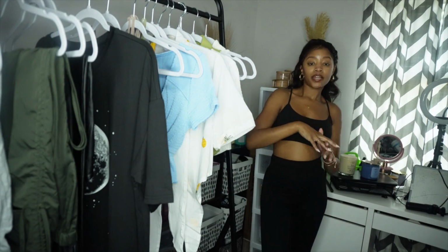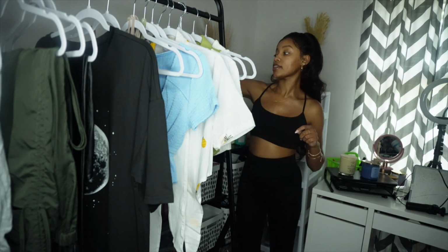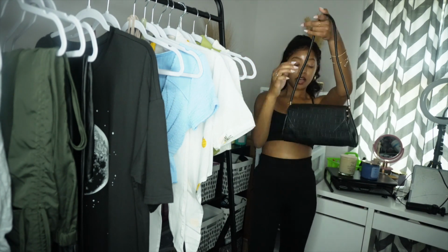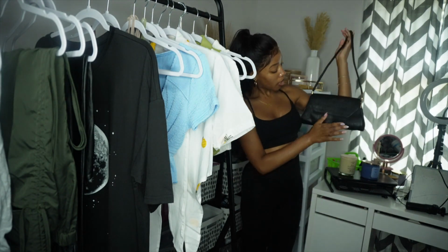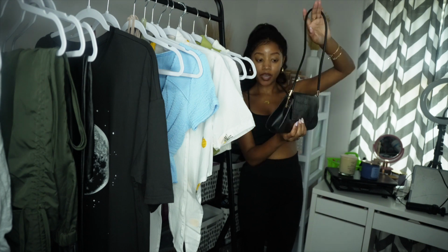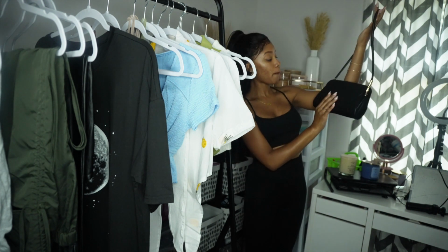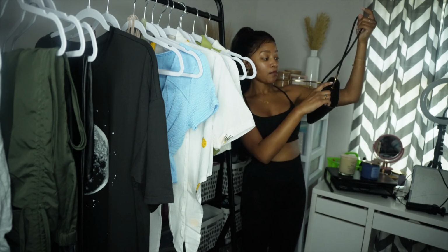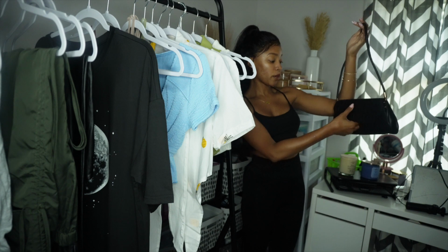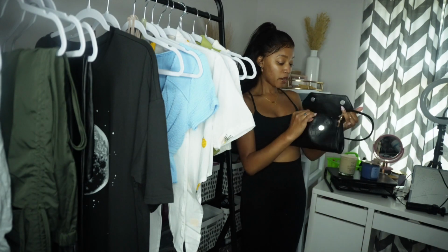The next three items that I got are three purses. This is the first purse that I got. It's really cute, I guess it's supposed to resemble crocodile material, but I was a sucker for the gold details on the strap and on the purse. Definitely not the biggest purse.